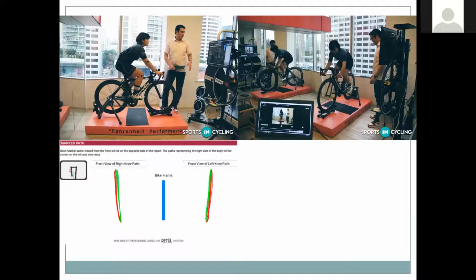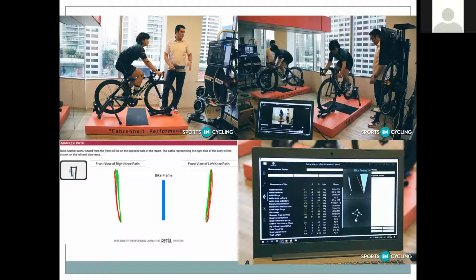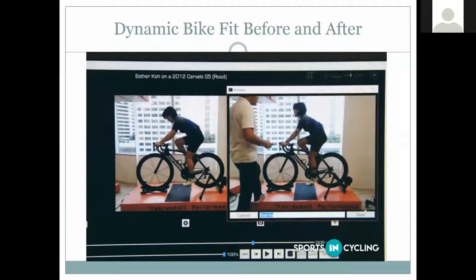For instance, in this picture, it shows the path of the right and the left knee compared to the bike frame. And again, here's just another picture showing a lot more data that you can gather with doing more of a dynamic bike fit. And from this specific example, this is showing the athlete on the left side of the screen is her before, and the right side is her after. So you can see they just made some not too aggressive changes, but if you just kind of look at it grossly, you can see her position of her body looks to be a little bit more comfortable for her, perhaps.